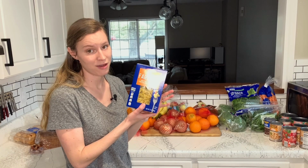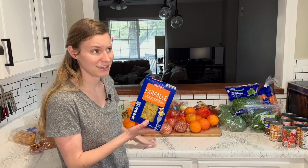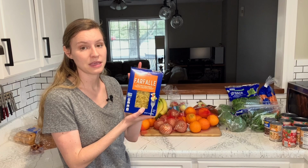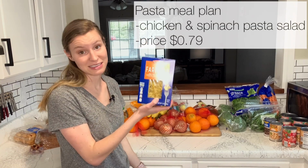I happen to love bow tie pasta. It's probably my favorite cut of pasta, maybe besides angel hair. So we are actually going to be eating this probably tonight or tomorrow, and this is going to be in my chicken pasta salad. And this was only 79 cents.